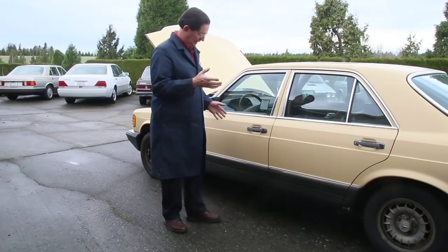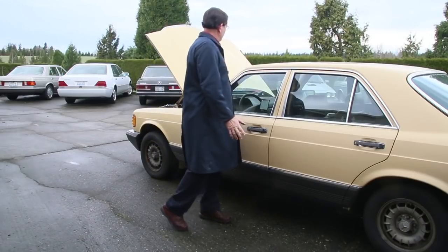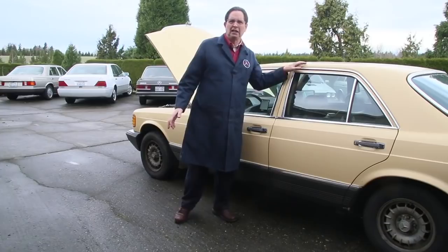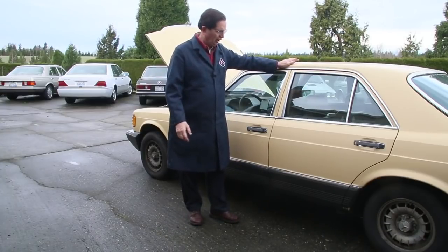The body is not too bad. There's no rust. There's no major body damage. There's some clear coat coming off the hood here because the hood's been repainted, so there's probably been a little body damage up front. But let's just do a quick walk around on this car.